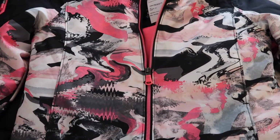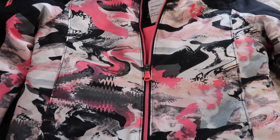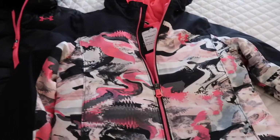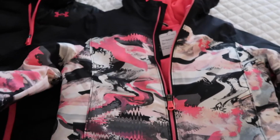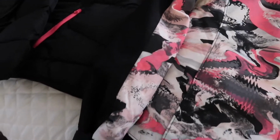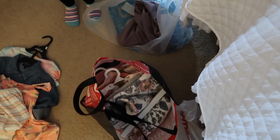That was only $35. So I brought it up to the register and just figured I would have them price check it. But she needed a new spring and fall coat and also a winter coat. So we made out for just over $50 for two of these beautiful coats. What's everything else? That's everything you got, lady. That's a lot.